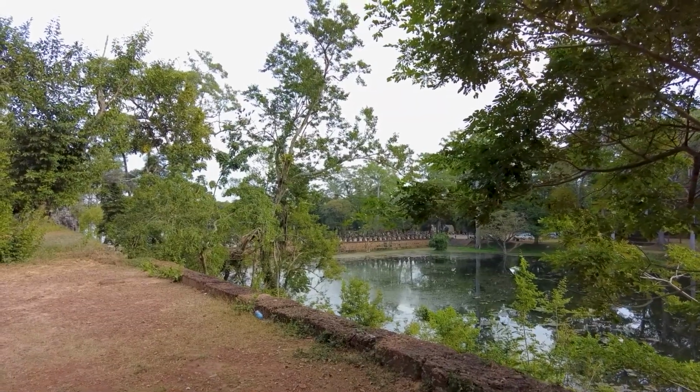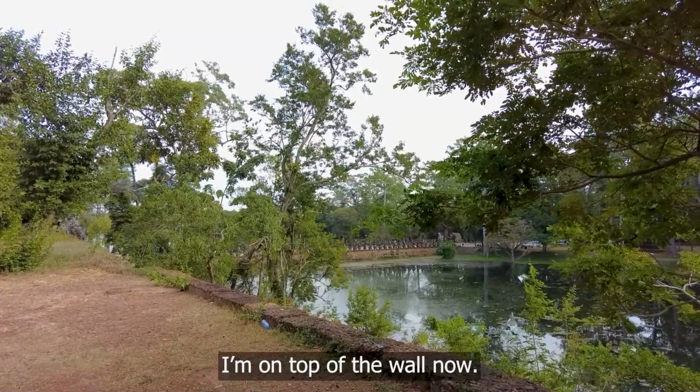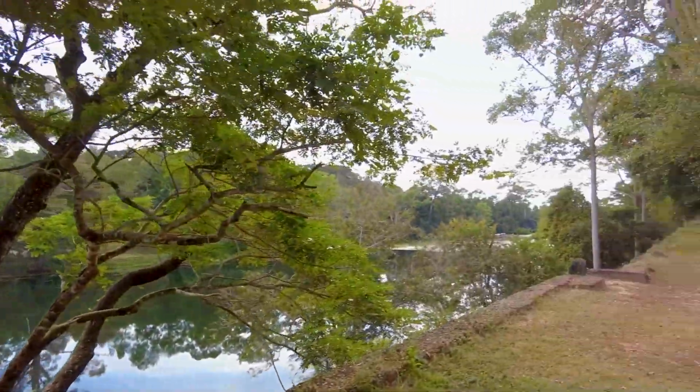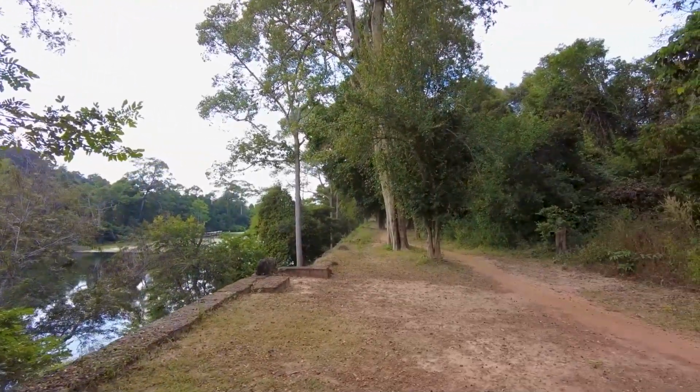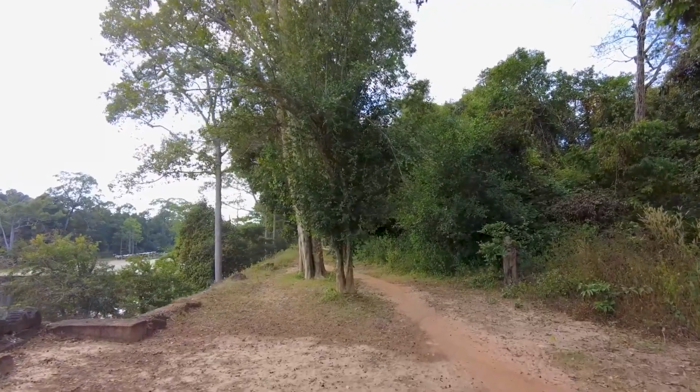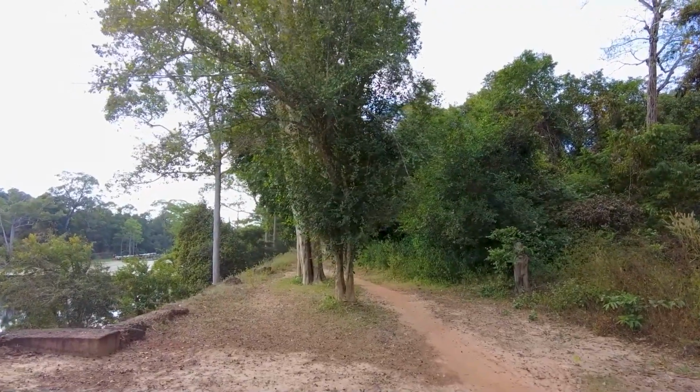Looking down there, you can see the entrance to the south gate and the moat. I didn't know, but locals use this track as a motorbike route. Didn't know you could. Yep, here comes another one.